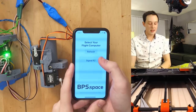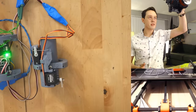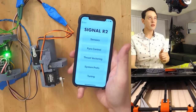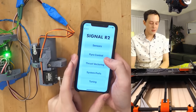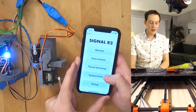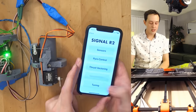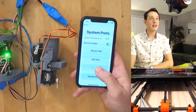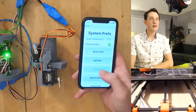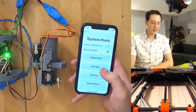Okay, so we've got the Signal app here, and if I refresh and go into Signal R2, ooh, the shutter speed's off. There, 50 should help. Yeah, if I go into Signal R2, I'm connected to this computer right now, so these are all live sensor readings. And if I go to system prefs, I can test the TVC system. I can also test the buzzer or the LED.